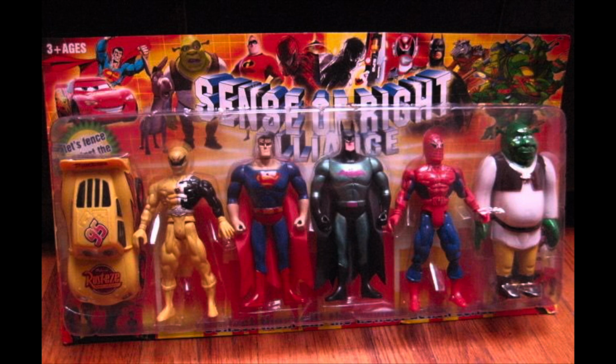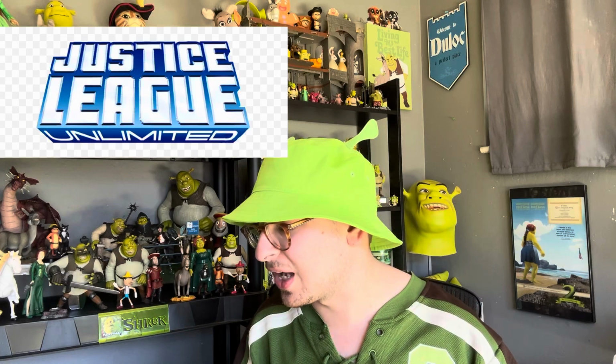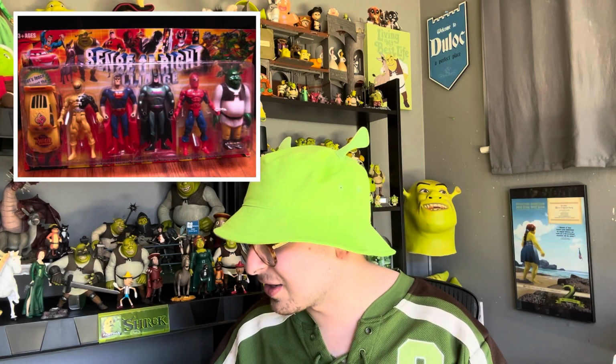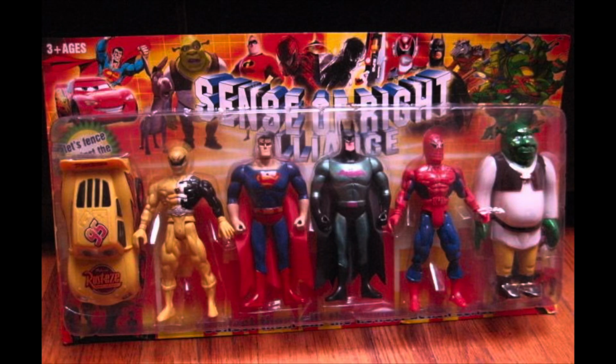So let's just break it down from the top. It's called the Sense of Right Alliance, which is like the most bootleg way of saying the Justice League I've ever seen. And it's done in the JLA font, like the animated Justice League series, with the kind of orangey backdrop, like that series. And it's got a bunch of characters along the top, some of which aren't even included in the toy set. Like, we have Spider-Man and the Ninja Turtles. They're not even present in the set.